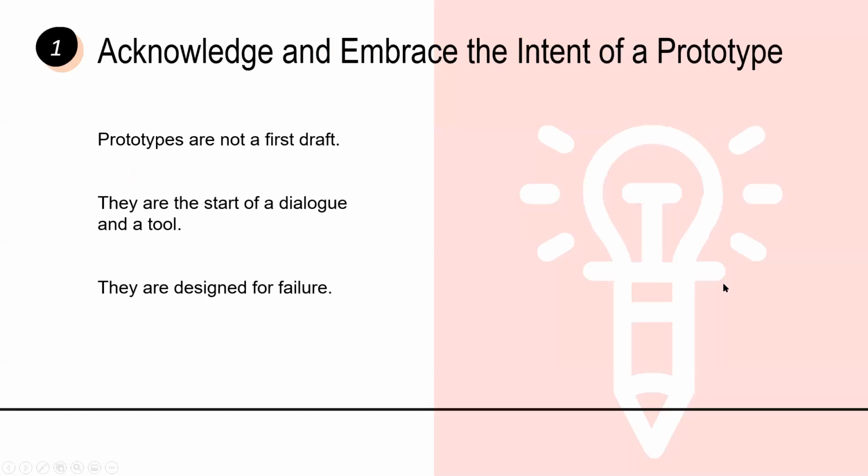The first one is to acknowledge and embrace the intent of a prototype. I think one of the biggest mistakes that has been made, and in our team as well, is thinking that your prototype must be very close to your final draft, and that's not the case. It's really just starting a dialogue and a conversation to take your idea from your head and put it on paper or online to test your assumptions and your ideas with other people. A prototype is designed for failure, and sometimes it's really hard to work with that kind of mindset, but we need to remember that if we're getting that feedback, it's closer to success.